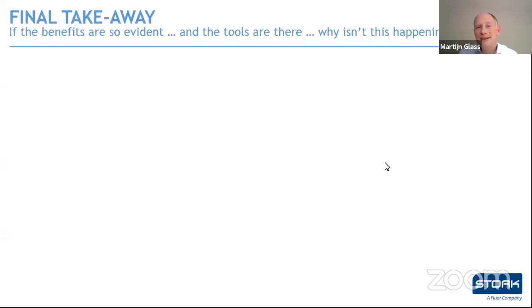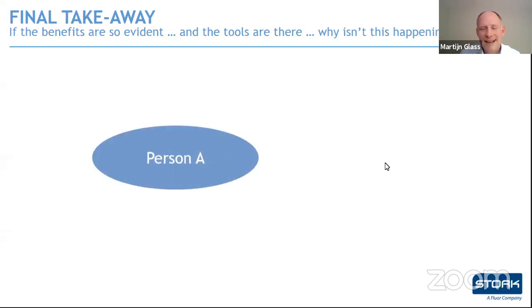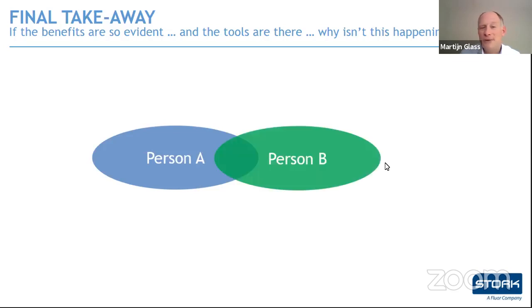Now, as a final takeaway, I can imagine that with all these benefits being so evident and the tools out there, you might ask why we don't see this happen even more than we currently do. Well, let's take a look at who's involved here. First of all, we have two people who need to be able to collaborate. They need to know who they can reach out to. Who are the experts? In Stork, we've spent quite some time identifying experts and making these people aware that they are the expert, that they can be called, and that they need to respond. And also, of course, the person who needs help needs to know who to reach out to.